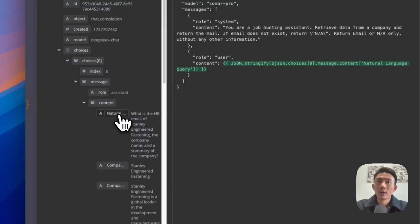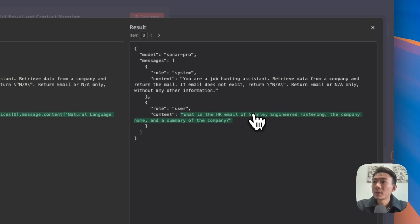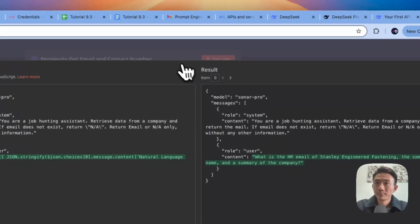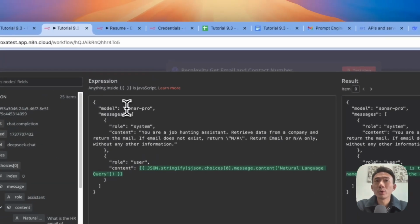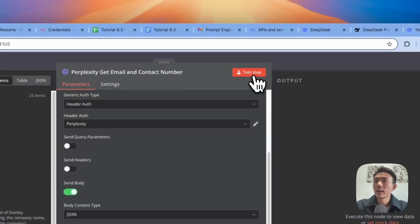We would like a Perplexity search. So basically, what is the HR email for the specific company, the company name, and a summary of the company. This is the research we would like Perplexity to do for us. And then for model, we use Sonar Pro. All right, we can click test step.